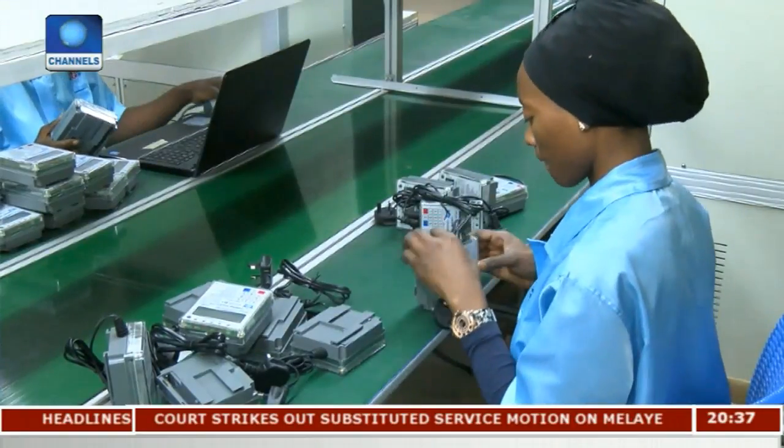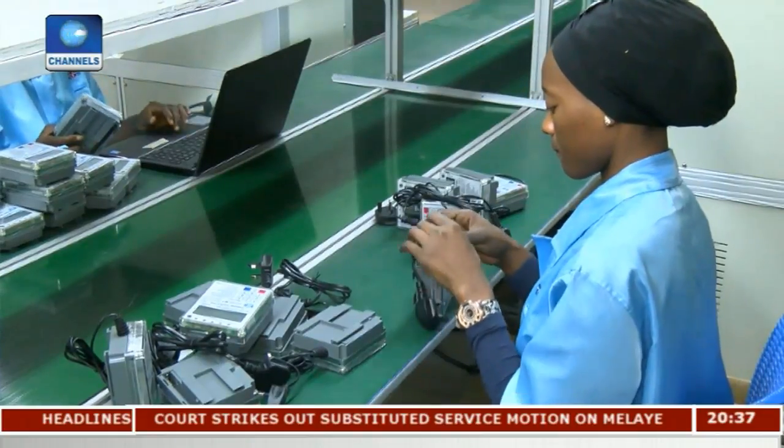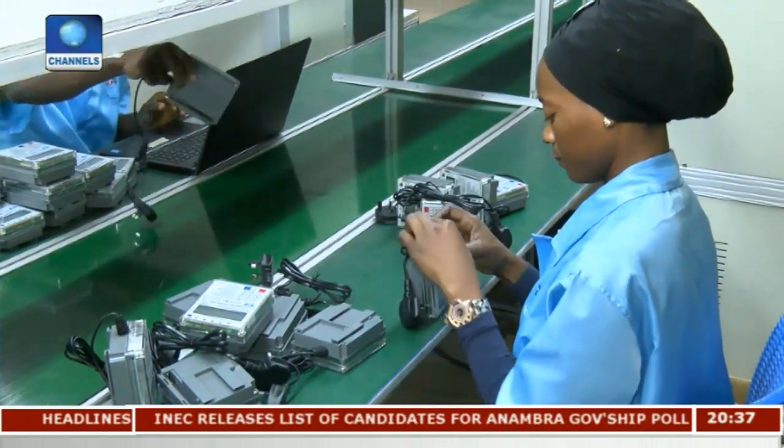You have the non-smart prepaid meters, which are prepaid meters that are not smart-able, as we say in the industry. And then, of course, we do smart meters, which are used in the residential areas, but then you also have the industrial meters. Those meters are for higher energy consumption, for industries, a huge apartment building, or a hotel. Those are maximum demand meters, so we also assemble those at the factory.